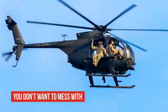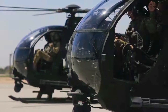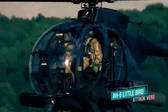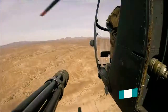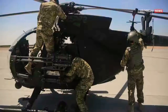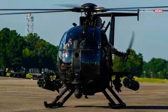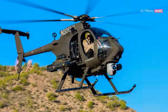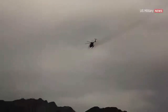An egg you don't want to mess with. The helicopter has two distinct variants, the AH-6 and the MH-6. The AH-6 is an attack version that can carry an assortment of devastating weapons, like the M134 minigun, which can shoot 6,000 rounds a minute, a GAU 19 .50 caliber Gatling gun, 2.75-inch Hydra 70 rockets, and even Hellfire air-to-surface and Stinger air-to-air missiles. This type can provide extremely close and accurate air support.